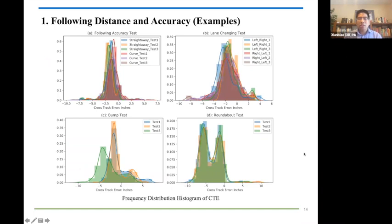So, as I mentioned, we look into 31 test cases. For the sake of time, I'm not going to go through all of them. But following distance and accuracy is one significant challenge. I mean, this is one significant technical aspect that we're looking into. We want vehicles to follow each other with pretty good system accuracy. As we mentioned, the criteria is plus or minus 15 feet.